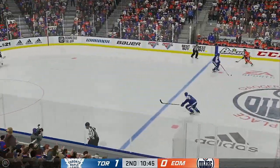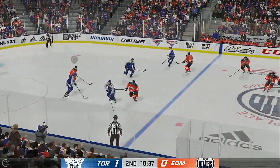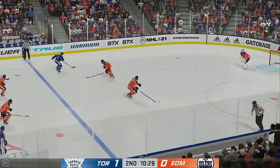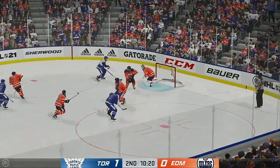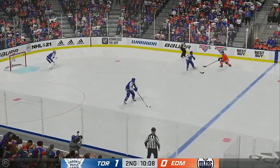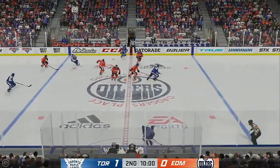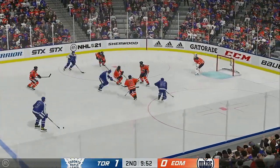Through center along the wing. The Leafs get a hold of the puck in their own end. Mikheyev's got it now deep inside his own end. To the front! Stopped by the goaltender. Sometimes you're in close, there's no room to put it anywhere. The goalie smothered it all. Toronto's got the puck now. With possession along the wall.